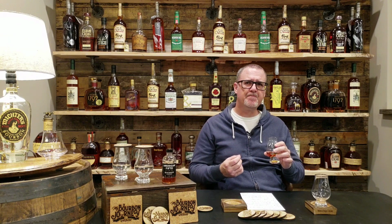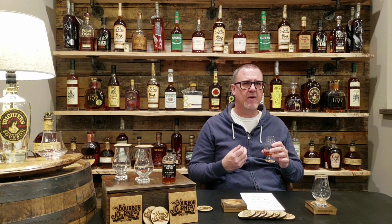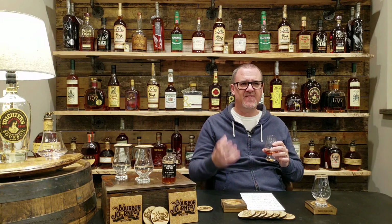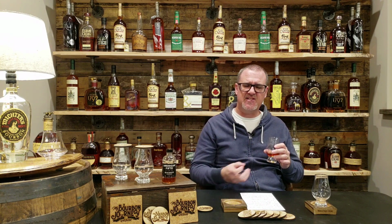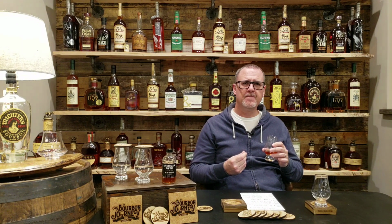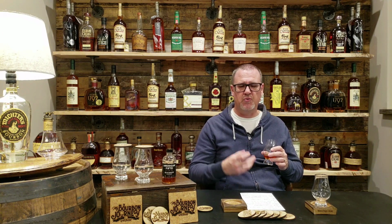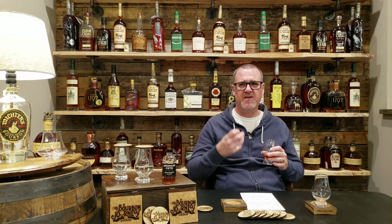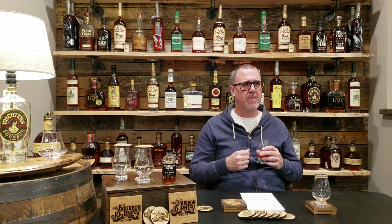Even a bit of that cinnamon really wants to come through a little bit. But as the finish begins to develop, it's probably on the shorter side of medium. Again, that cinnamon wants to really come through. That rye spice is coming through quite a bit. The brown sugar, the burnt sugar really comes through. That sweetness on the back of the palate is really nice.